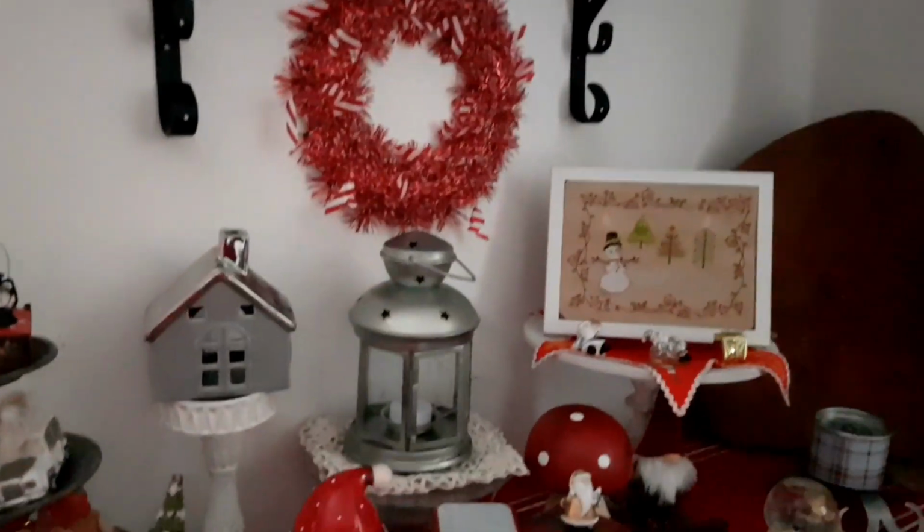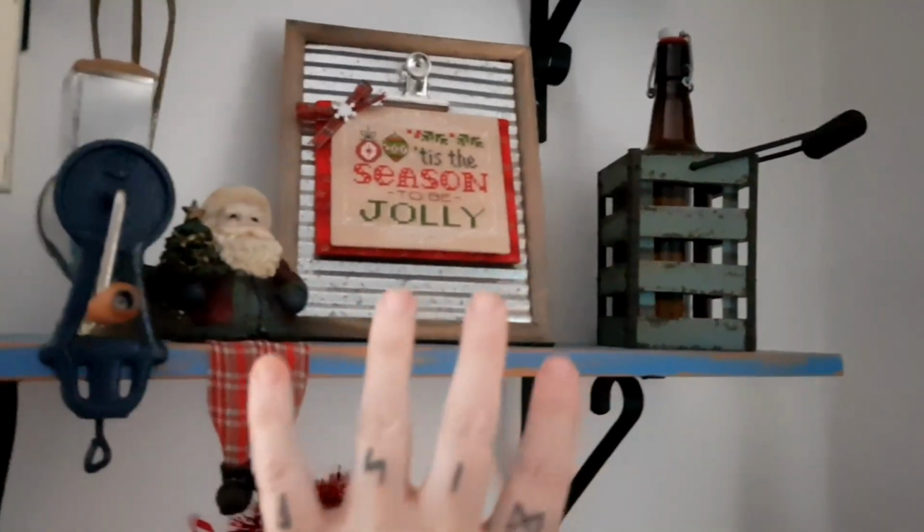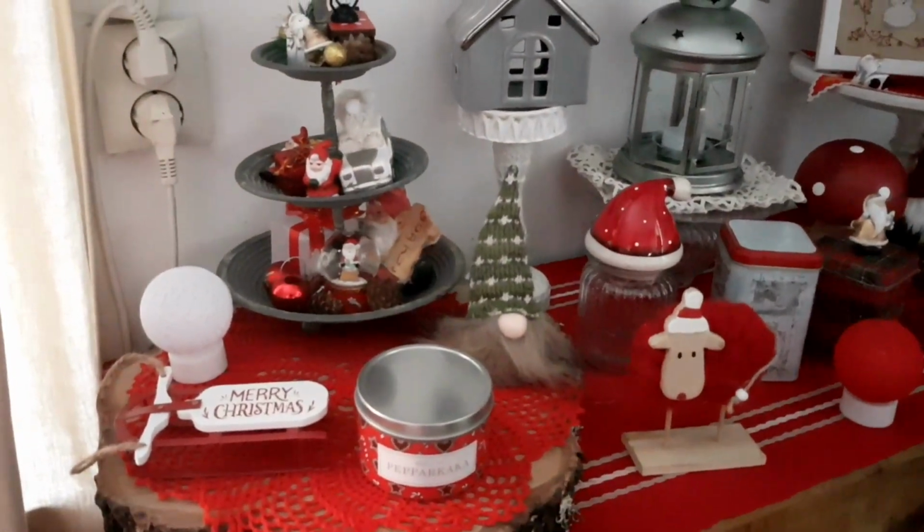So I want to finish that and get rid of those. And also I want to fully finish a cross stitch that's gonna go there, and maybe put up some more Christmas things, some small things here or something. I think I am done with this.